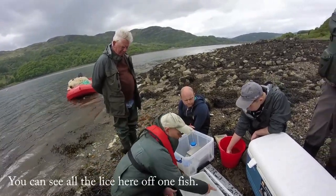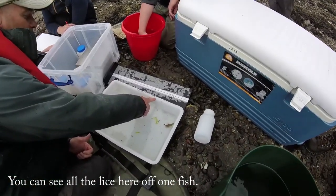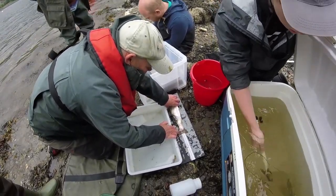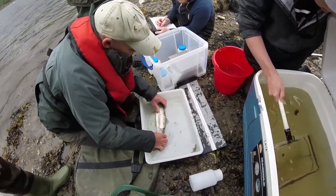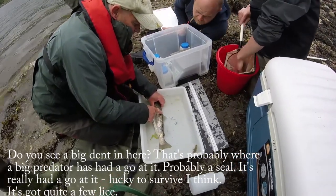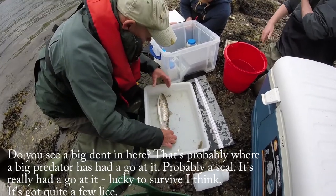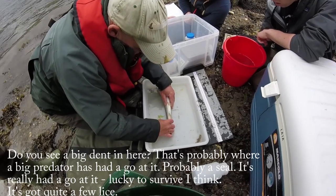Can you see all the lice here? Yeah. Taking off that one fish. Three, five, six long. So you see a big dent in here? Probably where quite a big predator's had a go at it. Could be a seal. That's probably a part of this damage here. So it's really had a go at it. Lucky to survive, I think. It's got quite a few lice.